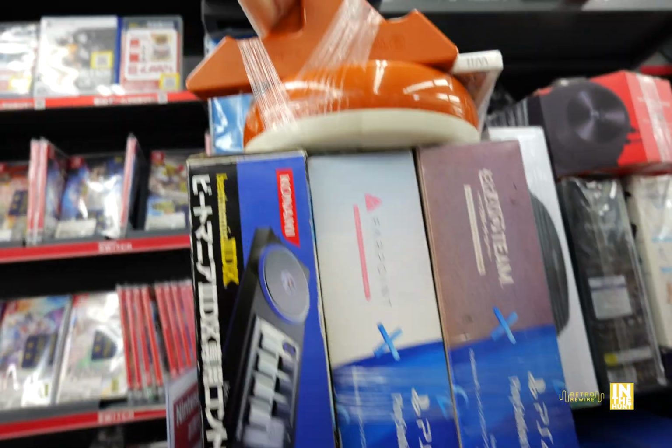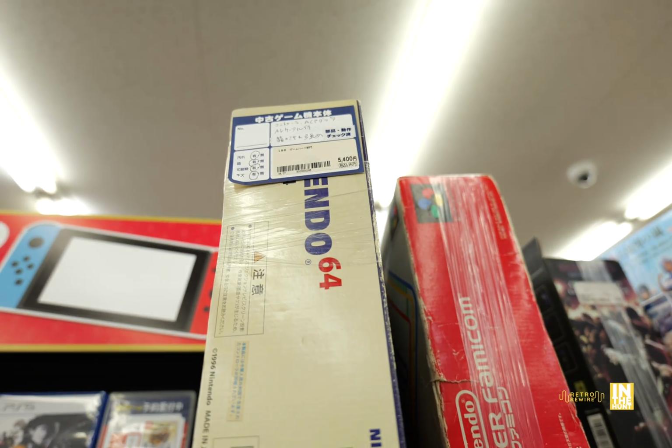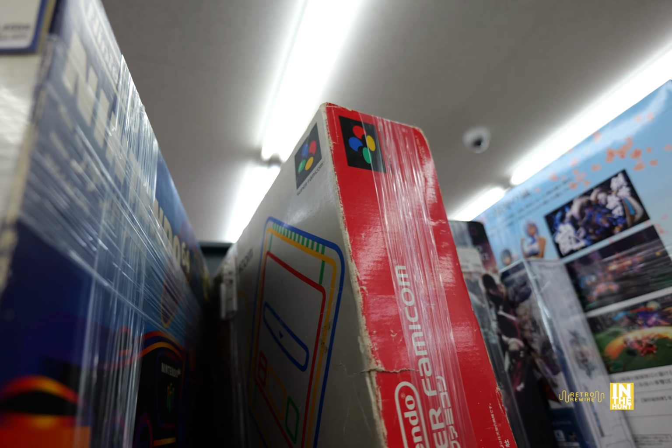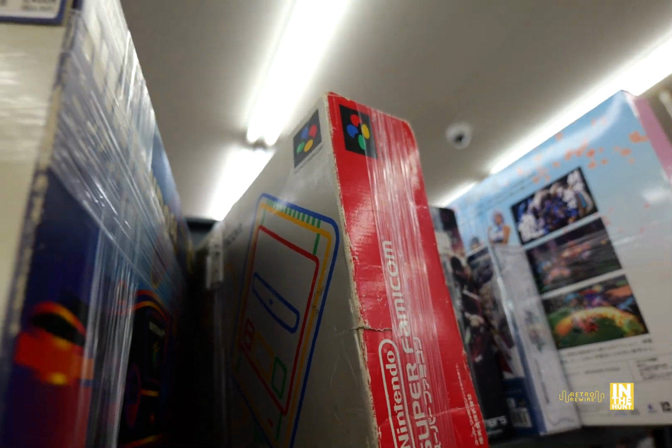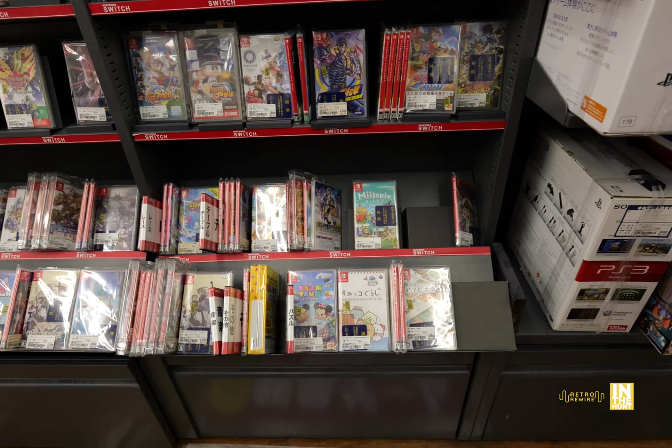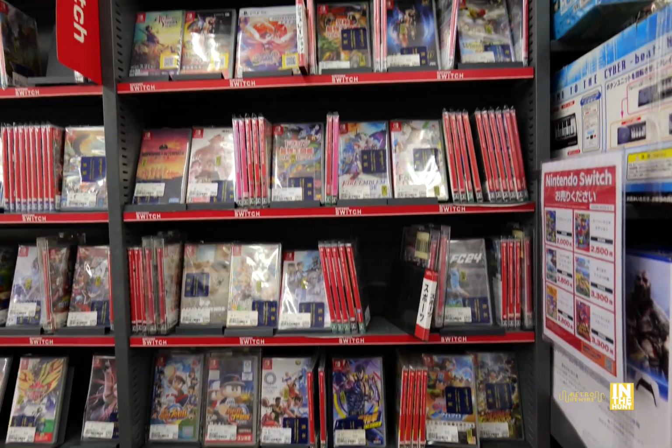And I do want the all-black PlayStation 5 cover. The PlayStation 5 in all black is so sleek looking. Here we have a Super Famicom. And then on to the Nintendo Switch games.